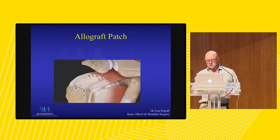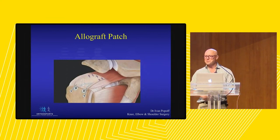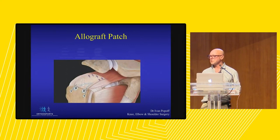So the graft patch we use, it's a piece of dermal skin from a dead person. A dead person in the operating theatre can whip out and take some off and put it in. No, actually, they're acellular. It's acellular that's been treated. There's no human DNA left. And these are quite strong. They've got the consistency of sort of soft leather. So they've got a very good structural component.